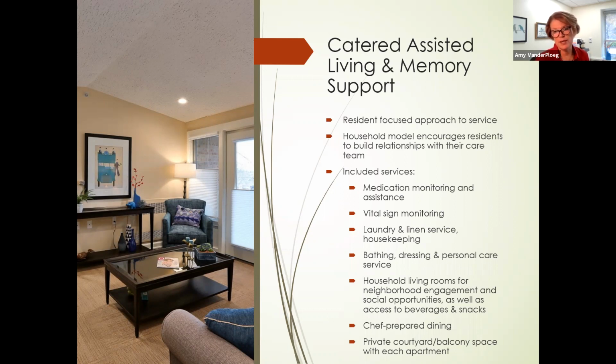And then unique, I believe, to Porter Hills Village is that every apartment has either a private courtyard or balcony space. So outdoor living space is something that many communities don't have when you get into assisted living and memory care. And our campus does provide that. So residents can still experience the outdoors right from their apartment.